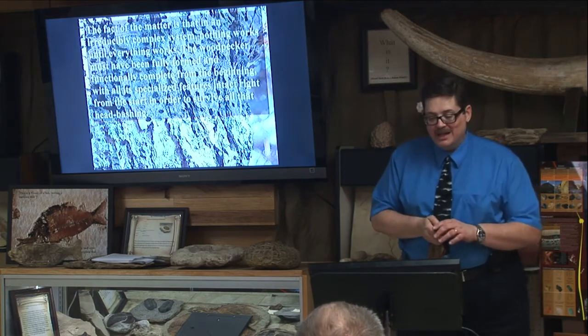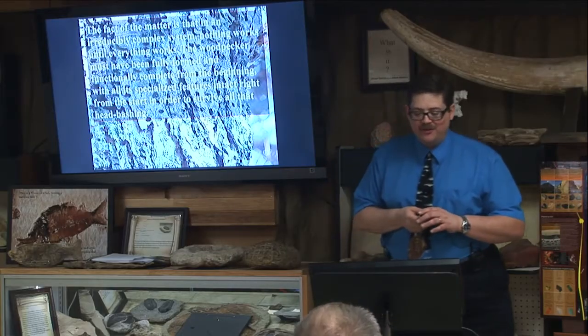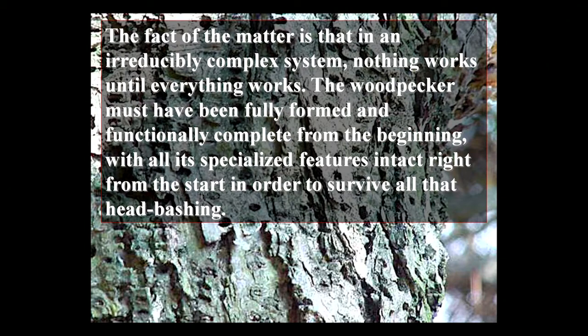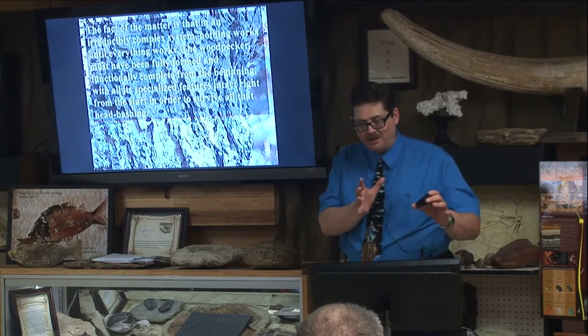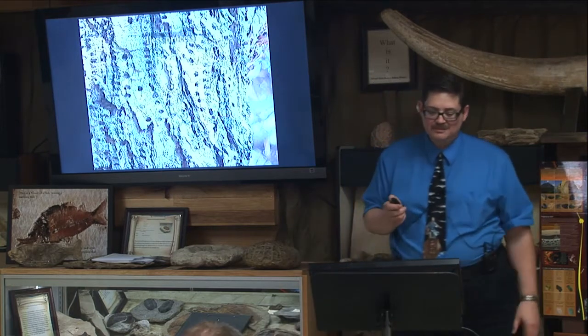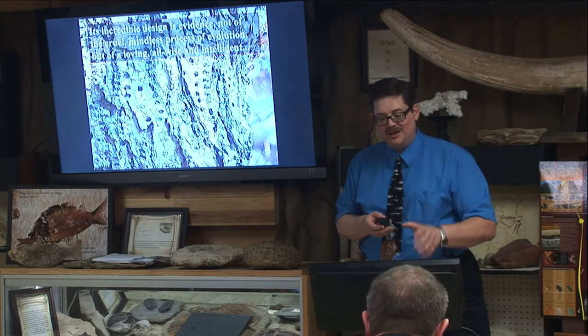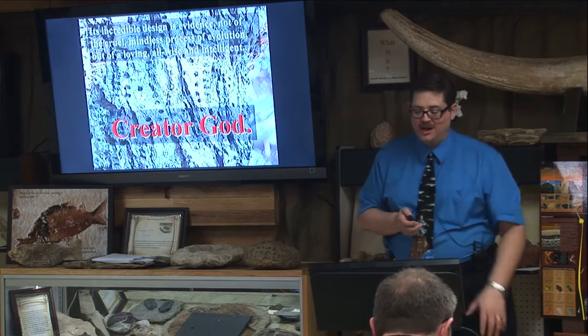The fact of the matter is that in an irreducibly complex system, which is an all-or-nothing system, nothing works until everything works. So everything's got to be fully formed and functional from the very beginning. The woodpecker must have been fully formed and functionally complete from the beginning, with all its specialized features intact right from the start in order to survive all that head bashing. That actually supports a creation model of origins, a design model, rather than a blind, unguided chance natural process model. Its incredible design is evidence not of the cruel, mindless process of evolution, but of a loving, all-wise, and intelligent Creator God.